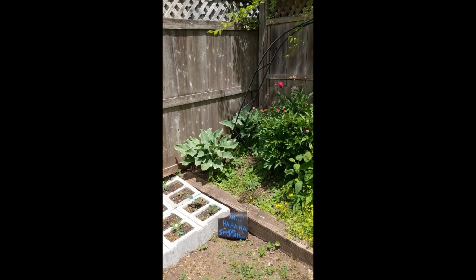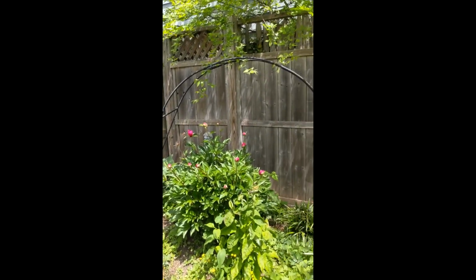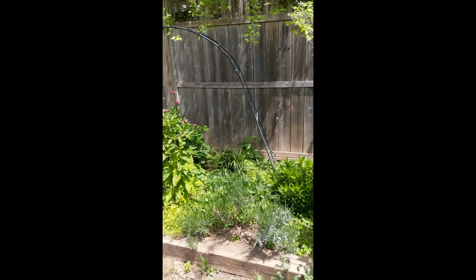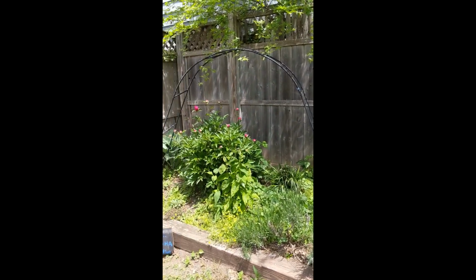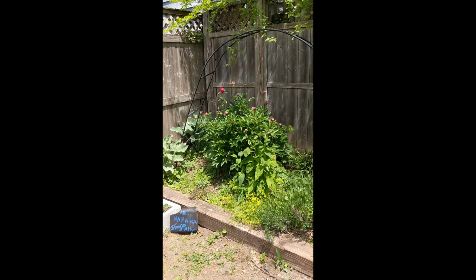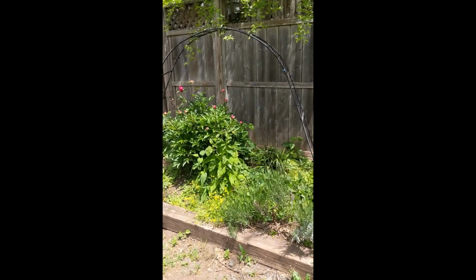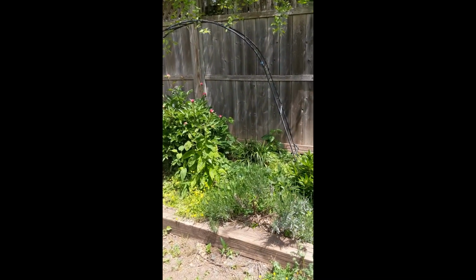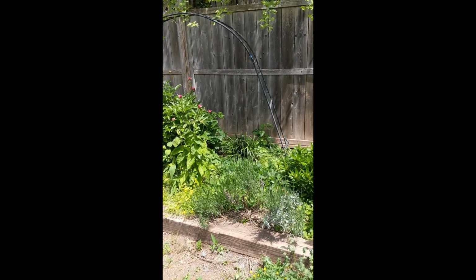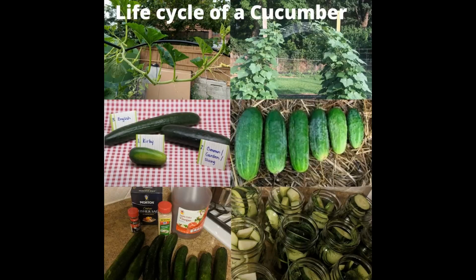If you can see, I have an archway in my garden. I haven't planted it yet, but I'm going to plant cucumbers, and those like to grow up a vine, so this will be perfect for it. I've grown cucumbers on it before. And I like to grow the small cucumbers because I love to pickle them or add a little bit of vinegar, some spices, and keep them for later.